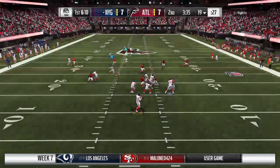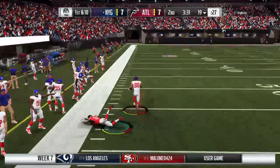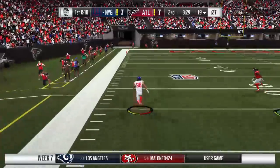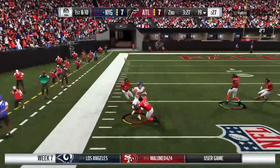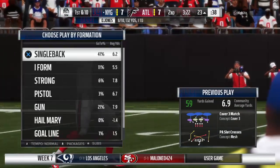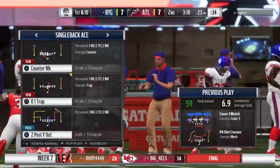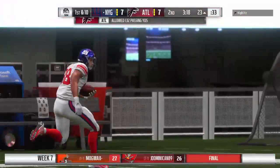Now a play fake here on 1st down. Throw left side, complete to Ingram. And now running right through it. And he finally goes down at the 23-yard line. A big play there on the catch and run. 59 yards.